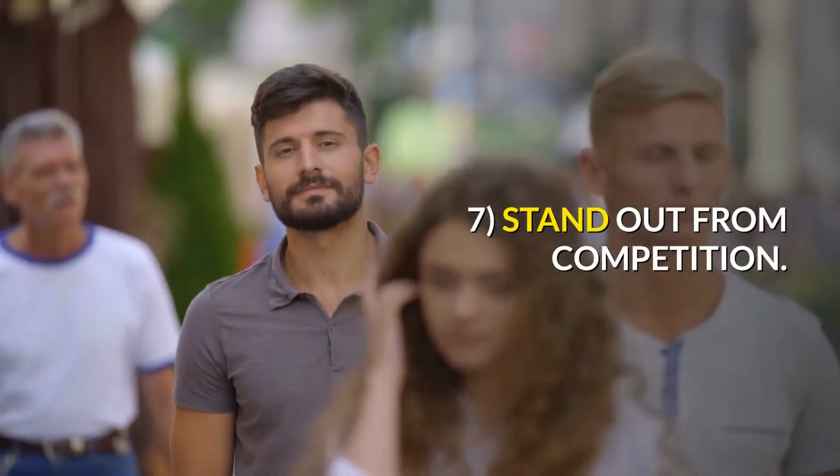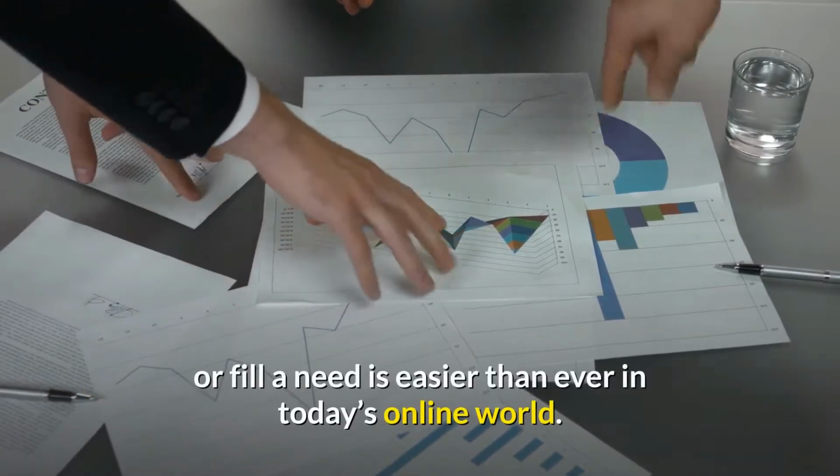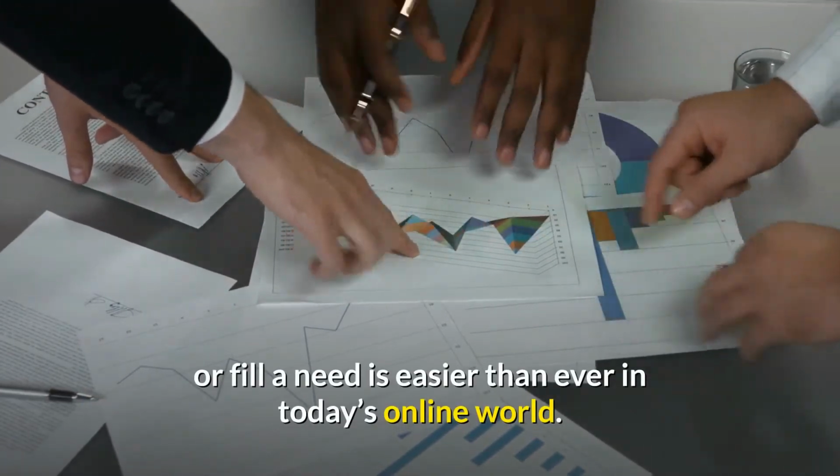7. Stand out from competition. Finding a product or service to solve a problem or fill a need is easier than ever in today's online world.